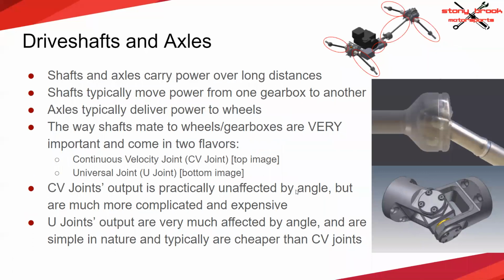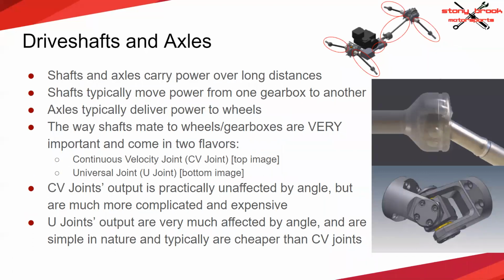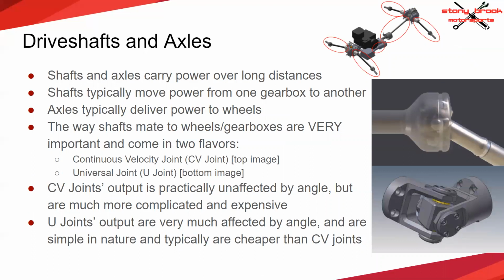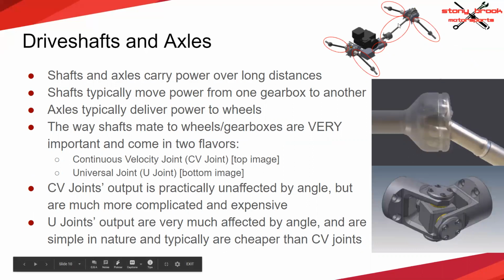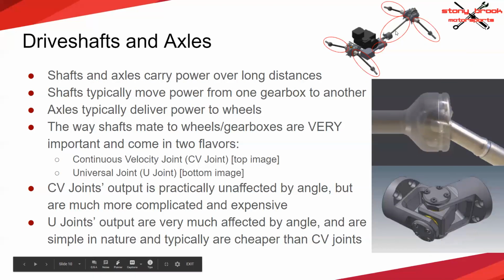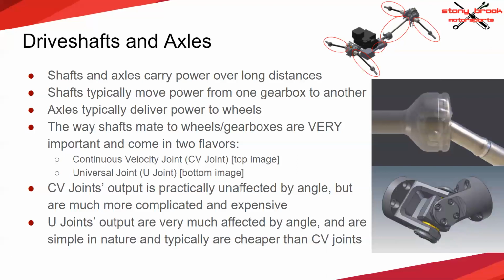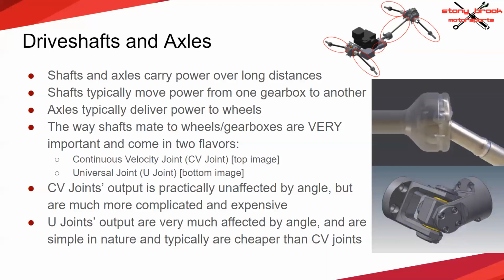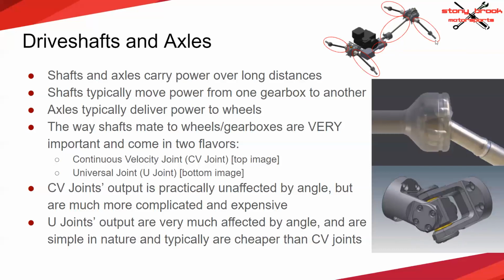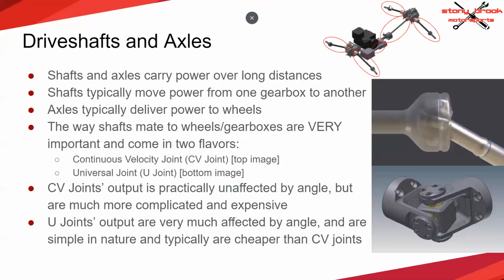All right, the next thing is drive shafts and axles. Drive shafts and axles just carry the power over a distance, right? You can see over here this one really long drive shaft that goes from this box all the way up to the front of the car. And then you can also see these a little bit smaller ones. These take power from the gearboxes to the wheels. So the wheels go on this right there. That's where the wheels go.